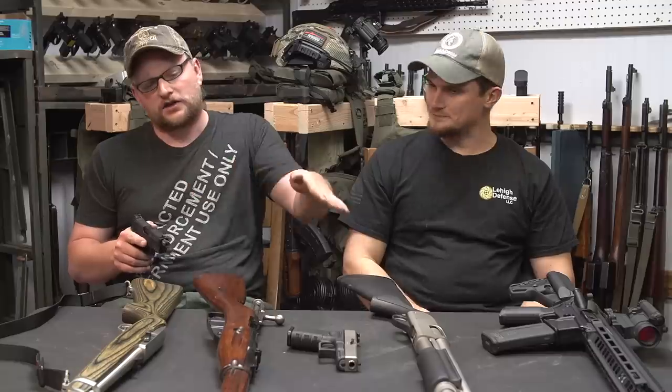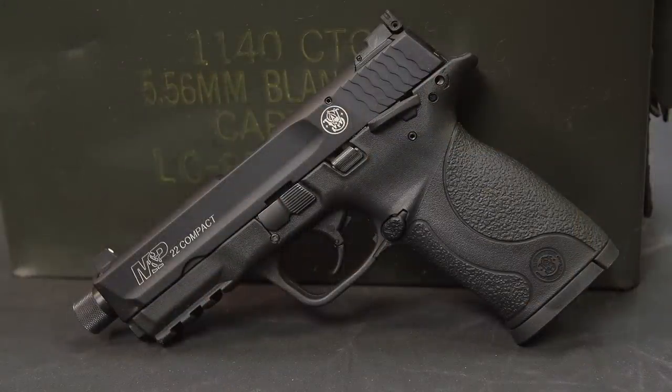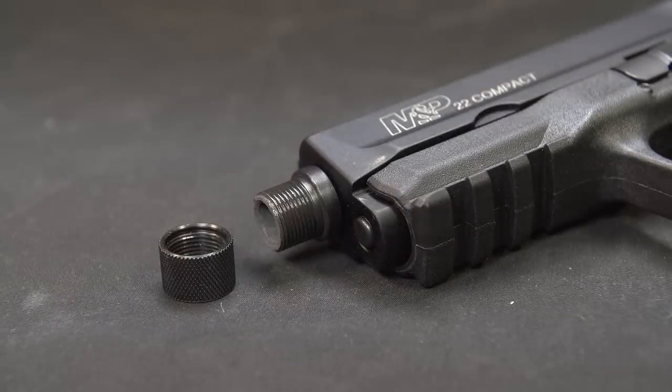Now, I'm getting to our wild card a little early. This is not something that made it into the actual five guns lineup, but we thought it was important to show off this little Smith & Wesson M&P Compact. It's a 22 caliber pistol. It has an ambidextrous safety rail system. It has a threaded barrel, threaded half by 28 from the factory. So you can run a suppressor on it.